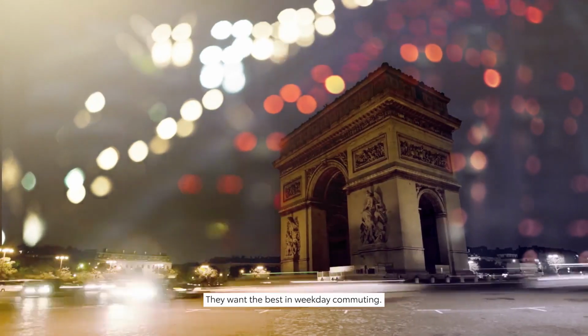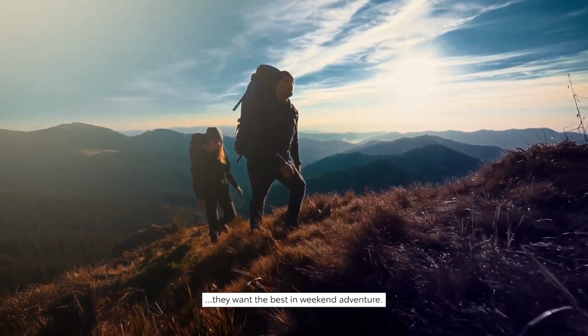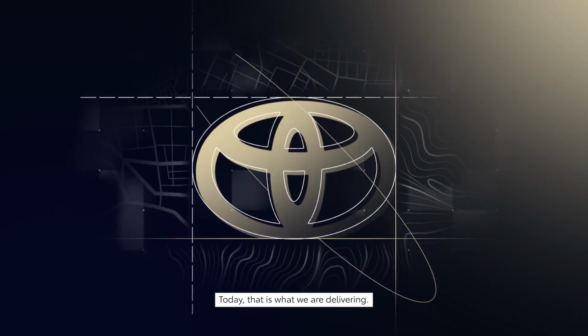They want the best in weekday commuting. And when the week is over, they want the best in weekend adventure. They want all urban and they want all SUV. Today, that is what we're delivering.